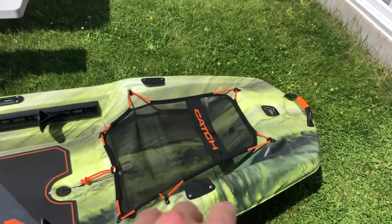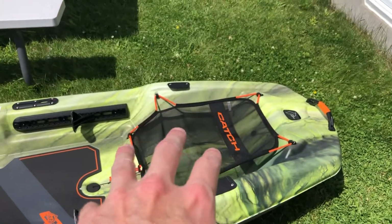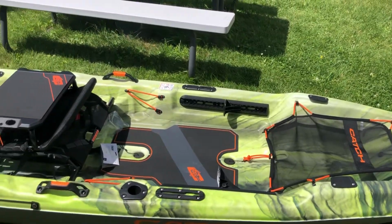I'm going to take out that net. I'm just going to leave everything open. Maybe put my fishing box in there and stuff like that. I'm just going to try to make it as open as possible.